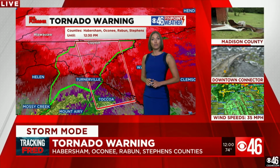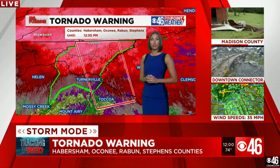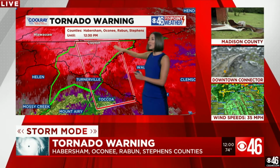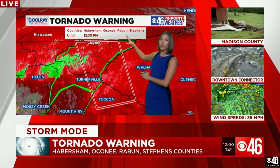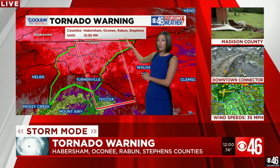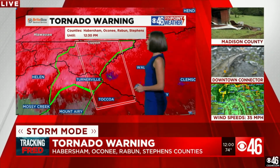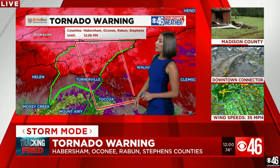We are now in the noon show. CBS 46 News at noon has started. We are in storm mode because of a tornado warning in northeast Georgia. This is far removed from Metro Atlanta. This is up in the mountains in Rabun County, and this is a tornado warning that will go until 12:30.